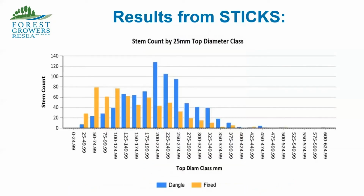From the sticks data, on average, trees felled with the fellow director, represented by the blue bars on this graph, broke at 22 centimetres, while trees felled with the fellow buncher, shown by the orange bars, broke at 16 centimetres. This was a 27% reduction in small end diameter.